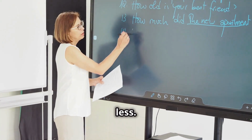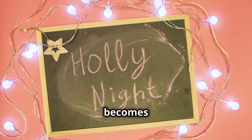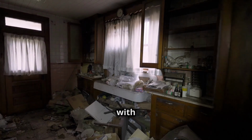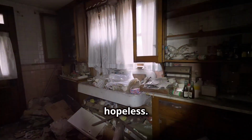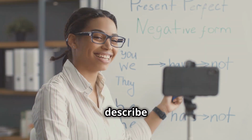Using less. Less means without. It is the opposite of full. Care becomes careless. We should not be careless with our things. Hope becomes hopeless. We should try to stay positive and not feel hopeless. Less helps us describe bad things.